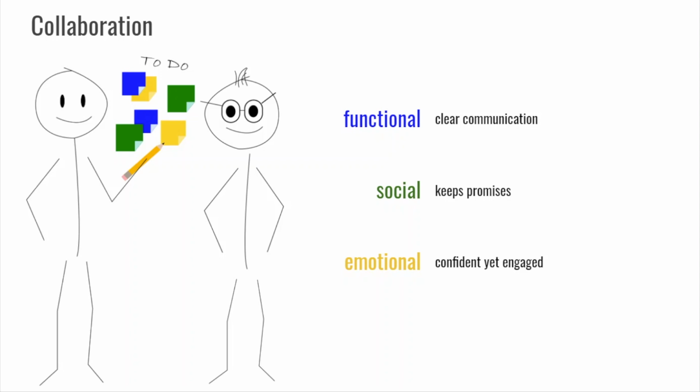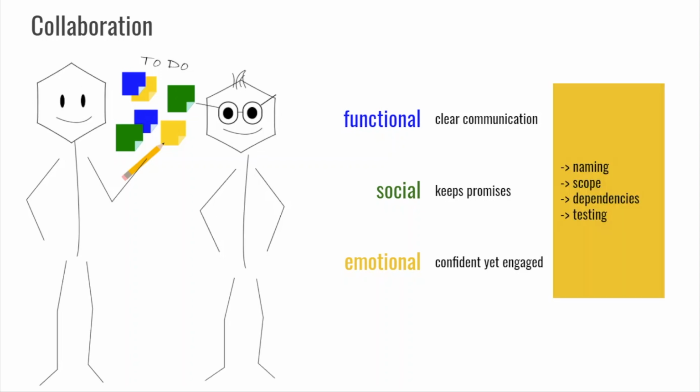We can help packages be these sorts of good teammates with naming conventions, clearly defined scopes, and careful attention to dependencies and testing. Clear function naming conventions and consistent method signatures help packages effectively communicate with both package and human collaborators.